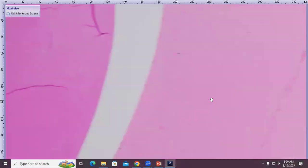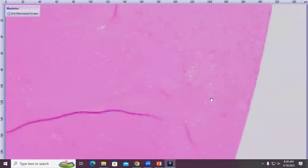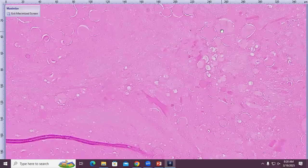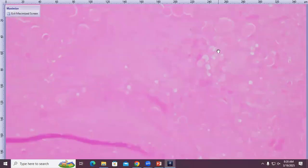Look at the lens. So here we've got some degenerate lens fibers. So all of these round blobs are Morgagni globules. That's one of the hallmark features of cataractous degeneration in the lens. We have a cataract of some sort or another.